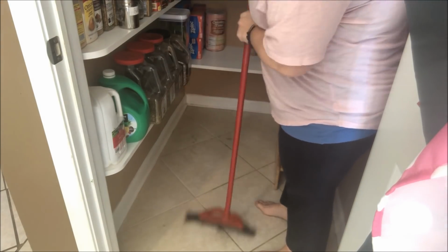After I was all done with packing everything away on the shelves, I took everything out of the pantry that was on the floor and I just gave it a really good sweep, and then I brought in my steam mop and gave it a good mop in there as well. Look how clean this is, you guys.